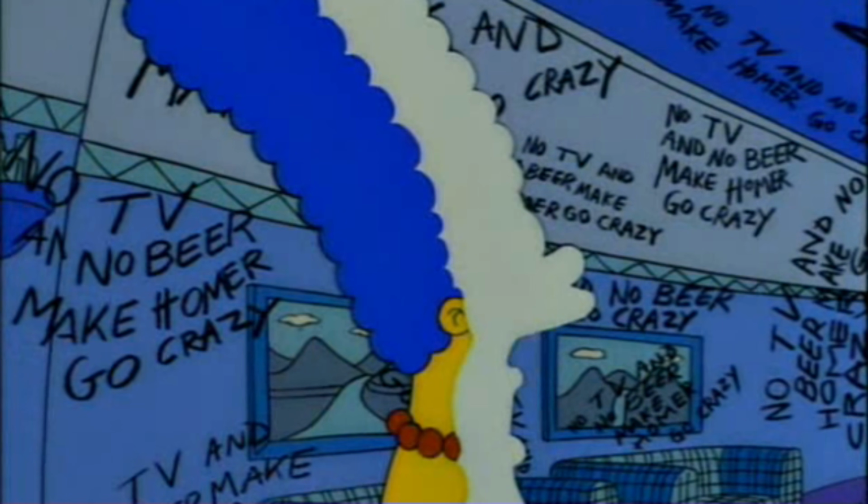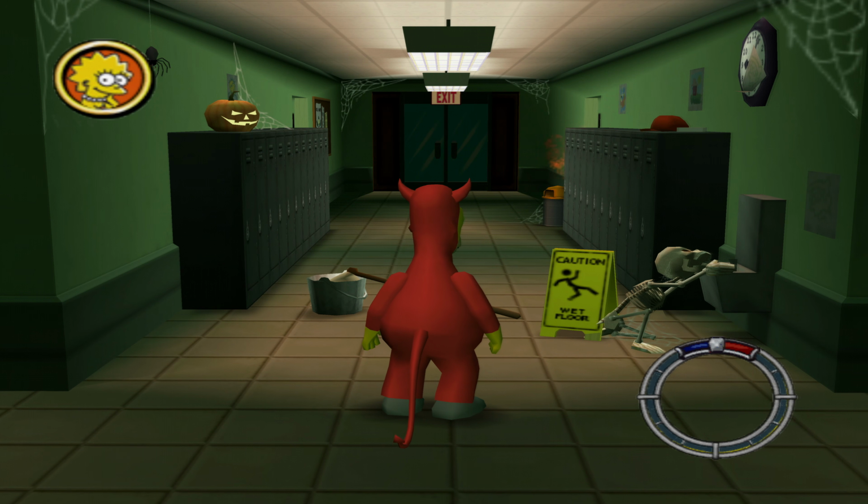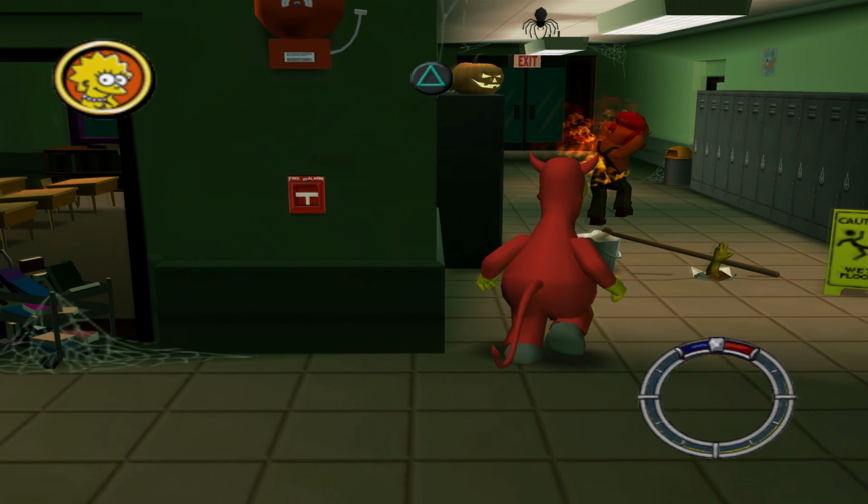This is less encouraging. On the final level, if we go into the school, we can see that groundskeeper Willie is engulfed in flames. This is in reference to Treehouse of Horror 6.